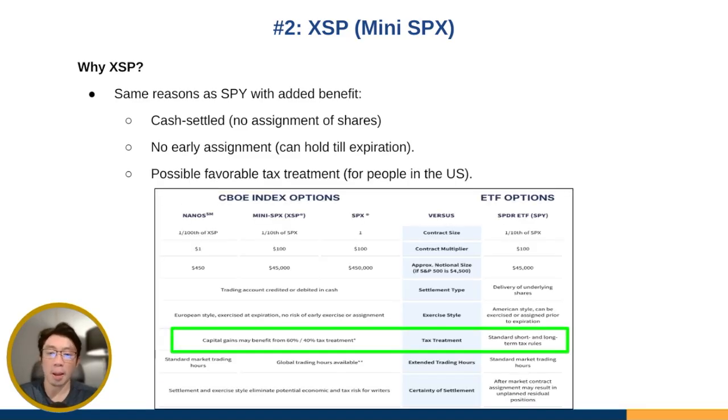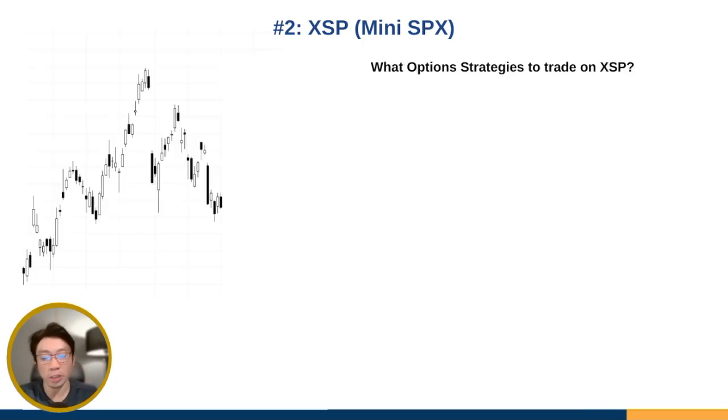Next, possible favorable tax treatment for people in the US. This is taken from the CBOE website, as you can see over here under this row that says tax treatment. If you were to trade the CBOE index options, then capital gains may benefit from the 60/40 tax treatment. But if you were to trade the ETF options, as you can see over here, it says standard short and long-term tax rules apply. So you definitely want to find out more about this. If this applies to you, just head on over to the CBOE website for more details on this. Okay, so what option strategy should we trade on XSP?